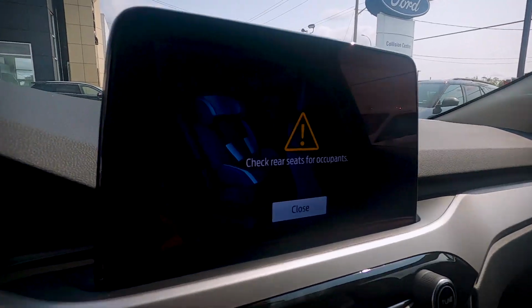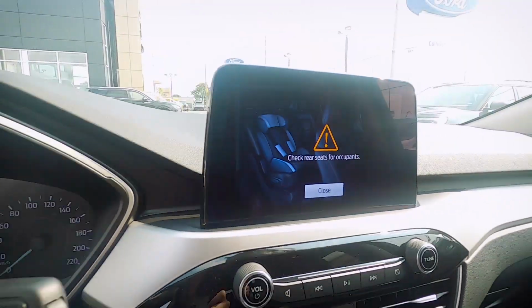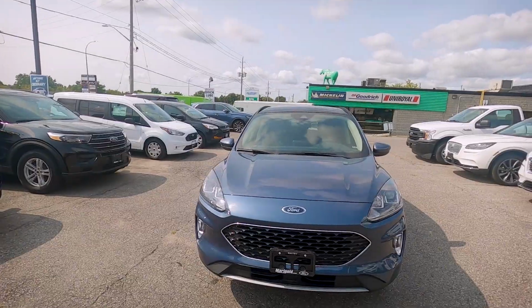Now, one of the things that's really, really neat, so this message is now coming up inside of the vehicle. So where that really comes into play is if you've potentially got a kid in the back seat. I love the fact that Ford's now got that as an option. It's a great safety feature. I love the fact that they've done it in the Escape, and I do hope that they carry it across future vehicles as well.